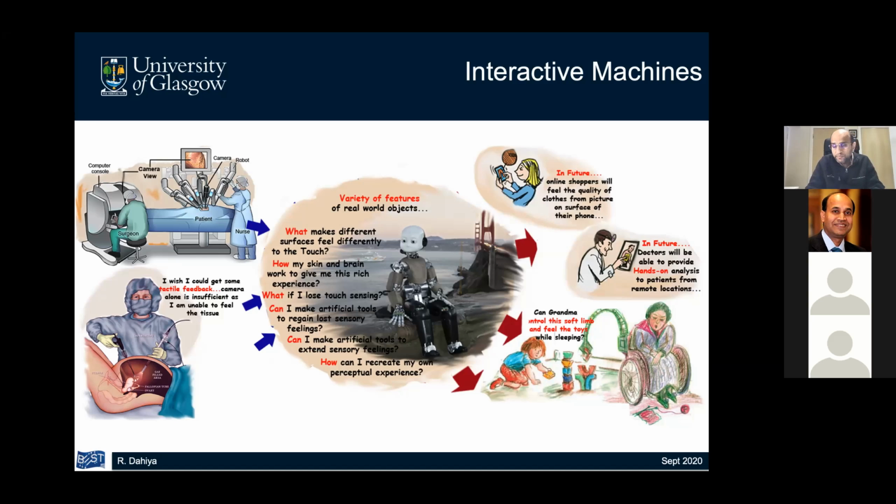Currently, we just have simple touch interaction through touch-based switches, which just detect whether there's touch or no touch on the screen. But if you can also add pressure to the current touch screen, then you will be able to feel the clothes that you buy online or things like that. So that would have a huge impact on the retail sector.